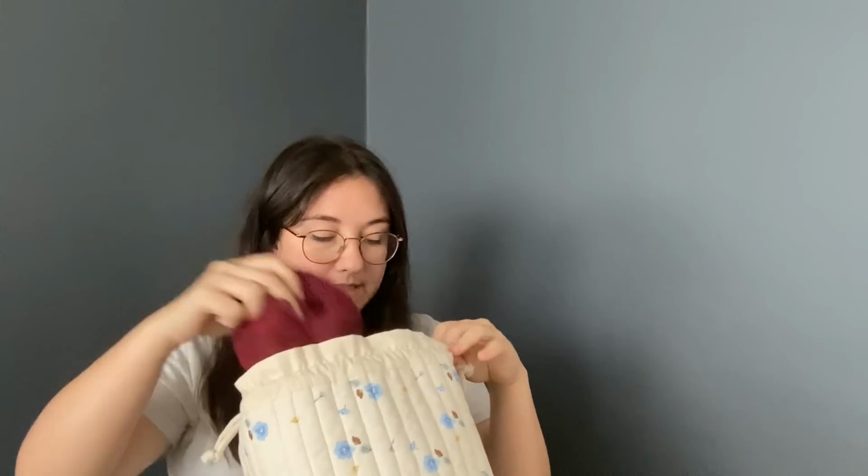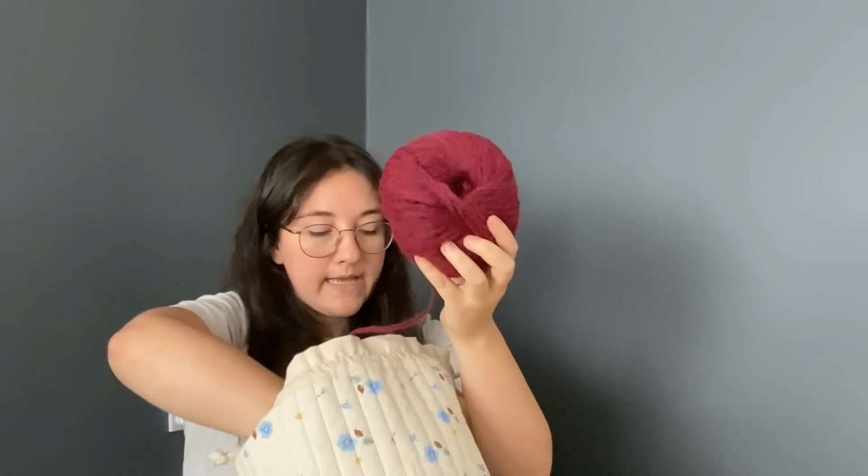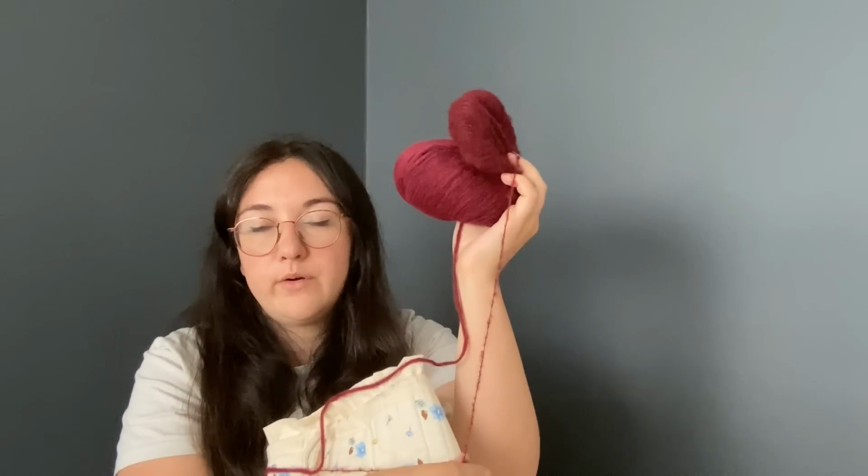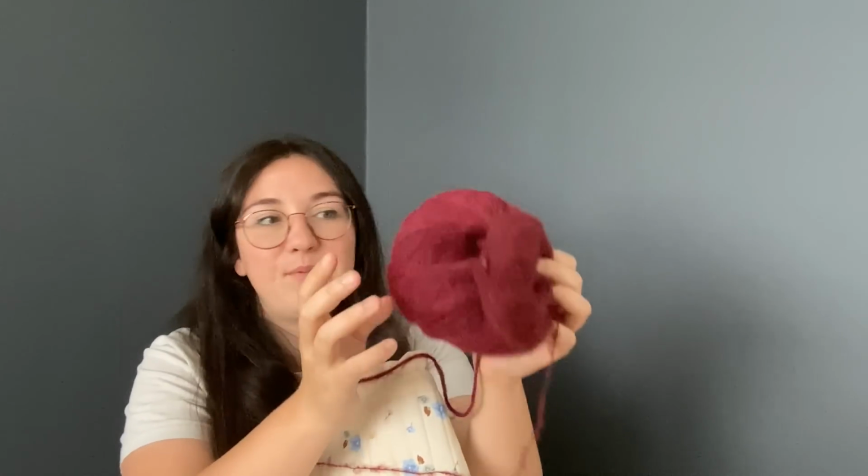I'm using Drops Air and Drops Alpaca, brushed alpaca silk, which is kind of like a mohair, but it's chunkier, so it's a slightly thicker strand, and of course it's alpaca. That's the primary difference. I made a cardigan before in Drops Air.